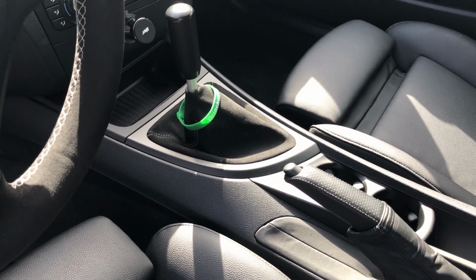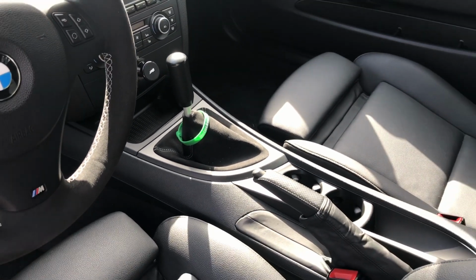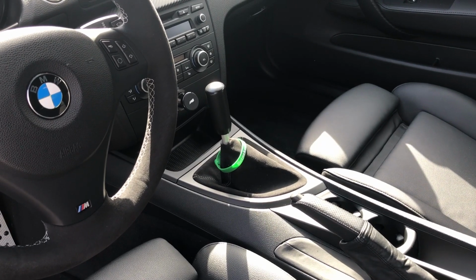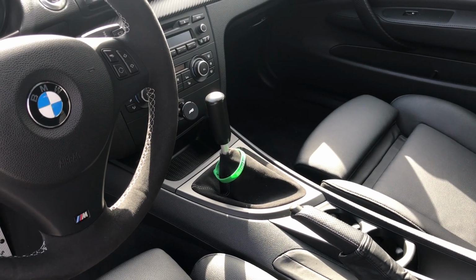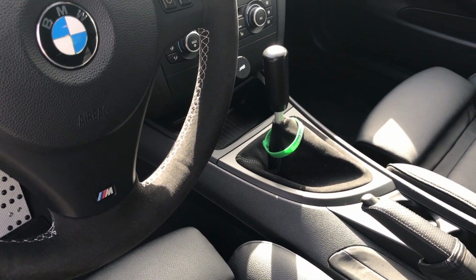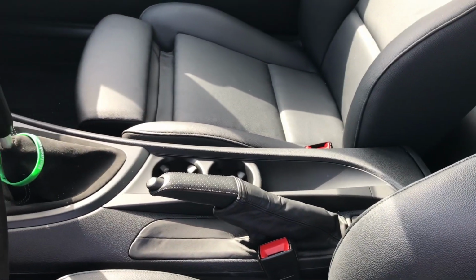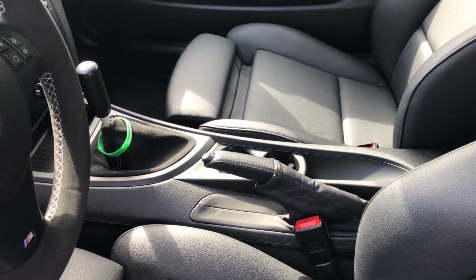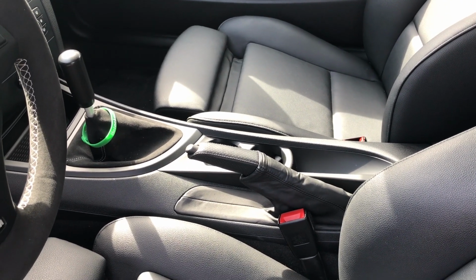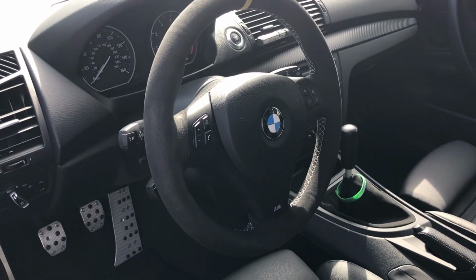I also changed out the center trim to the E82 1 Series M Coupe interior trim, so it's just a black plastic versus the eyesore, which is the Glacier aluminum cube trim that came on the M Sport. It just makes the interior a little bit more subtle and nice. I also got rid of the armrest because of squeaks, and I liked the idea of shifting aggressively without having to constantly flip up the armrest.